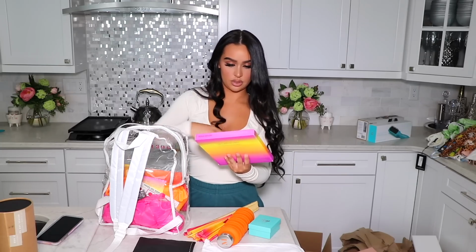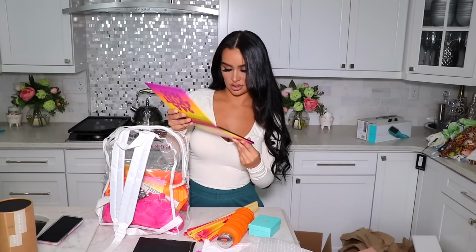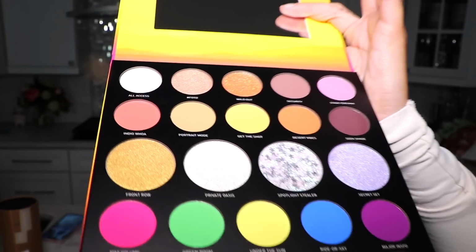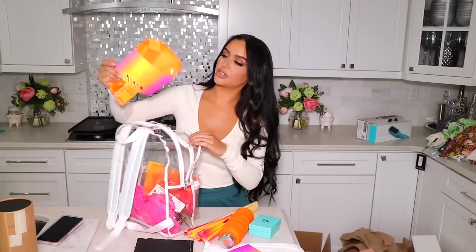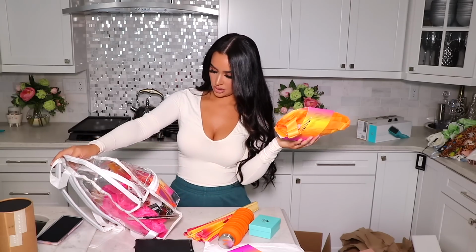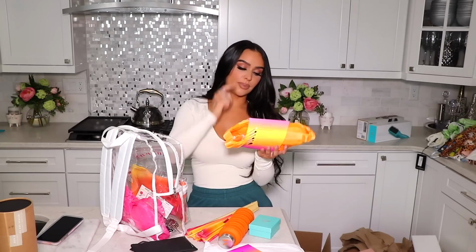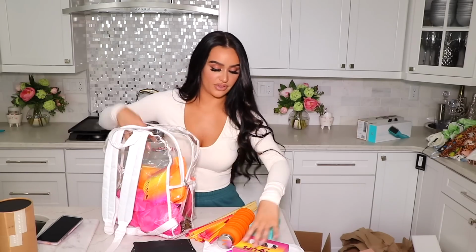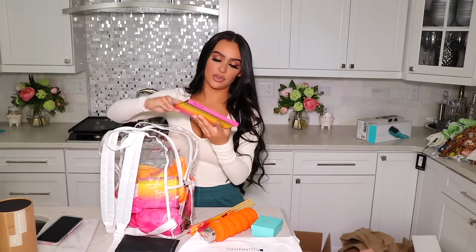This looks cool. 24A Artist Pass palette. Oh my god, this is actually amazing. Wow, this is really cool. This deserves a close-up. Look at this. So cool. There's a little fanny pack, see-through fanny pack. Oh, this is all by Saweetie. This is Morphe in collaboration with Saweetie. So this is a brush collection inside of the little fanny pack. That is adorable. This is like the most colorful Morphe PR I've ever seen. I love this palette right here. I definitely want to try this out.